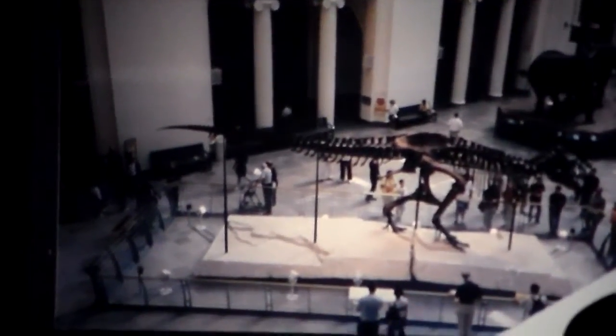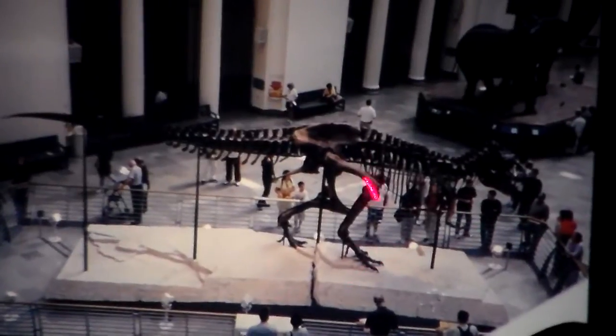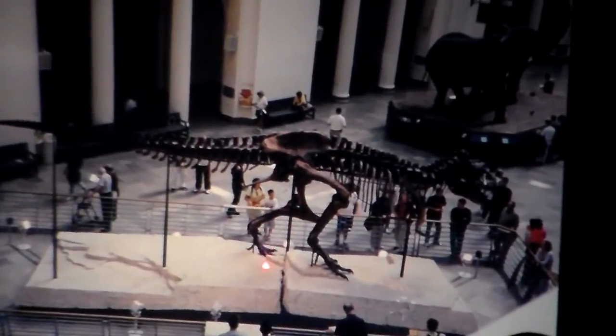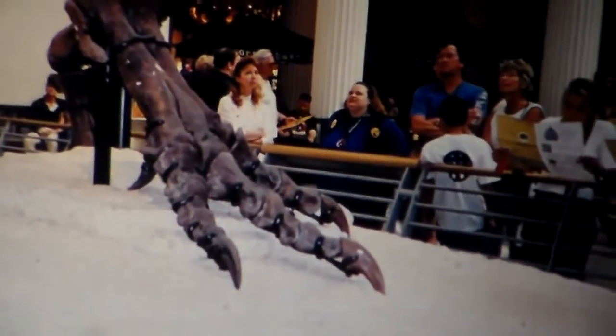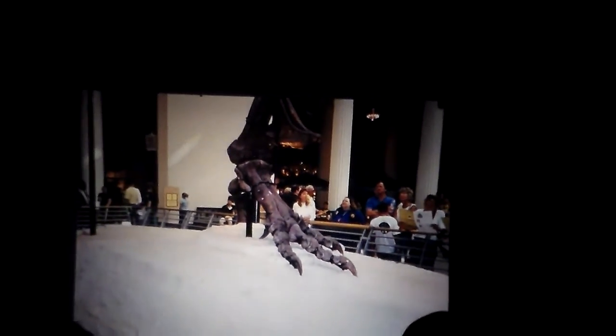Well, this is taken from up above where her head is resting down. So you can see, here's a human being, and of course it's probably 3 feet tall there. But I mean, how tall did I say she was? Look at that foot compared to a person. Yeah, that thing could scratch your back.